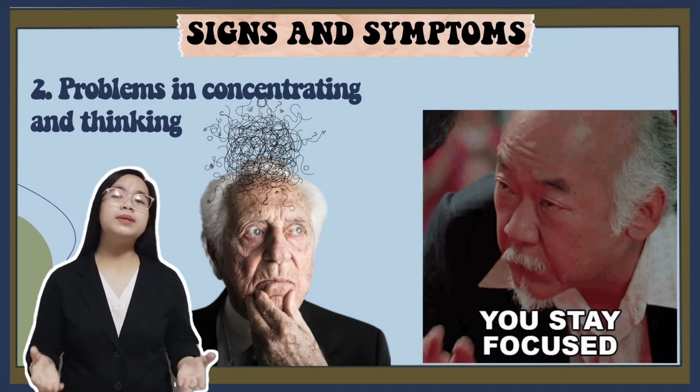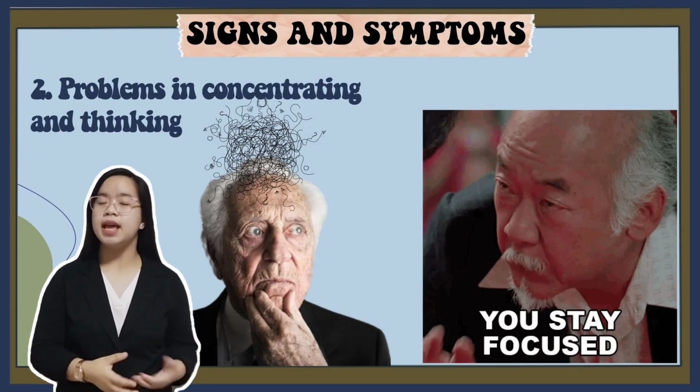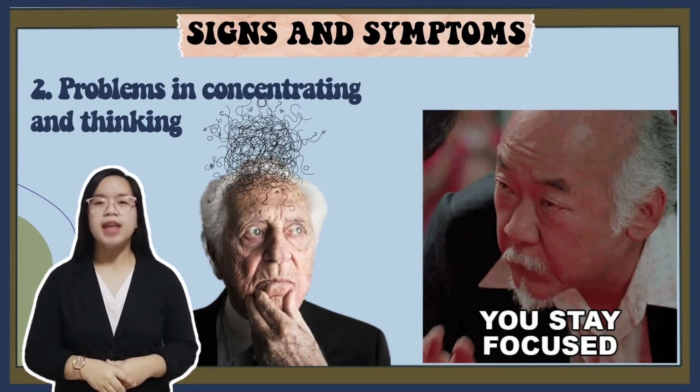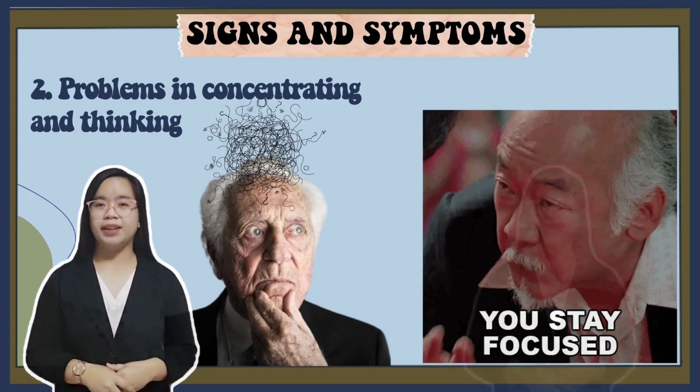Second is problems in concentrating and thinking, especially when it comes to abstract ideas like patterns and numbers. AD patients lose their ability to comprehend and use numbers. They also lose their ability to carry out fundamental actions like dressing, preparing meals, and taking a bath.